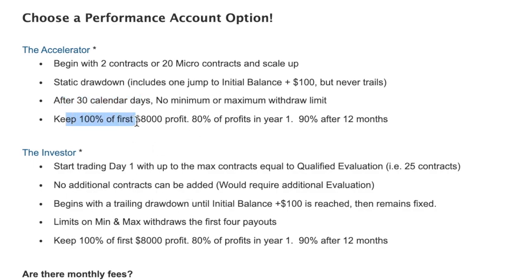As far as the profit split, it's very standard, 80-20. You keep your first 8,000, then it's 80-20 after that. I would say that's very standard. One thing that I would chalk up as a pro is if you did stay with them, after your first year, that goes up to 90%. That's pretty good. So it's an incentive to actually stay with them and trade through them.